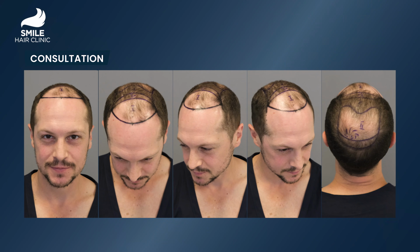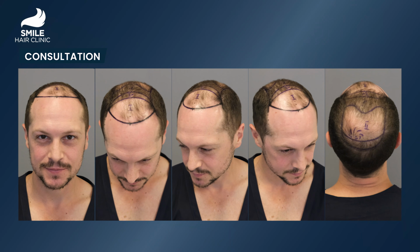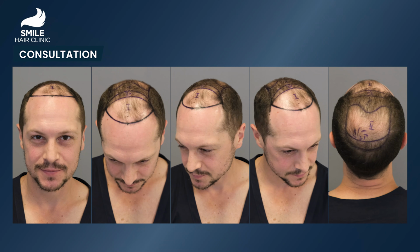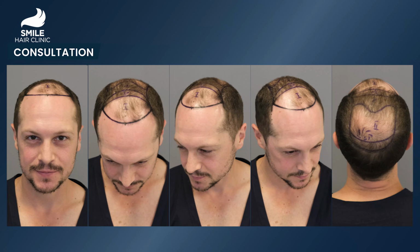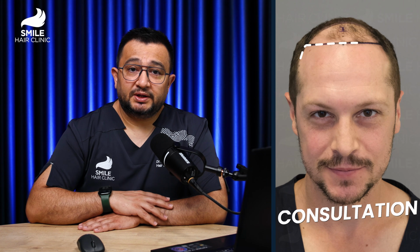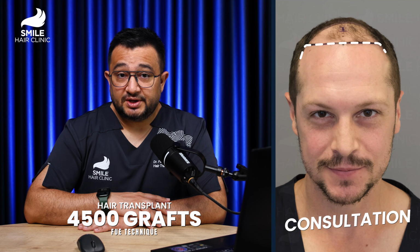As we've mentioned earlier, or in the cases we've shared with you before, for this type of patients, on average, we need the numbers varying between 4,500 up to 6,000 grafts. The numbers change from patient to patient depending on the size of the open area, the density you want to get, the expectations of the patient. So there are many variables you have to take into consideration. And the patient has been transplanted 4,500 grafts. That was a mega or even giga session at some point.